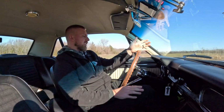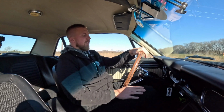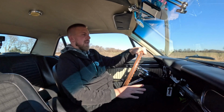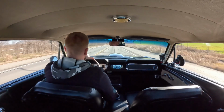It says we're doing 70, which means we're probably doing about 60. The car's comfortable at 60, 65. It's not going to be one to hop on the highway and do 80, 85 miles an hour with the gear swap that's in the back, but it still is a fun car to drive at 65, even 70 miles an hour.